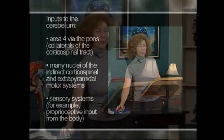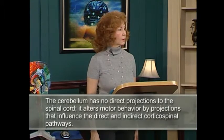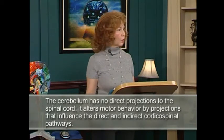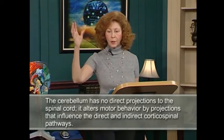Now, let's look at the output of the cerebellum. So the cerebellum, just like the extrapyramidal motor system, interestingly enough, has no connections to the spinal cord. So here it is, adjusting movement that's ongoing, but it has no connections to the spinal cord for the body. How does it do that? Well, it's going to be involved in those same kind of feedforward systems and all kinds of interconnections with other nuclei, and that's how it's going to influence, and guess what it ultimately wants to influence? The pyramidal pathways, either direct or indirect.